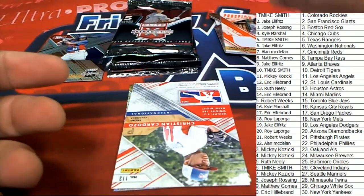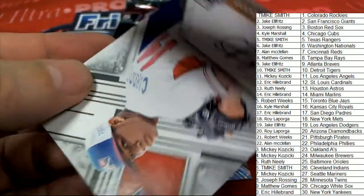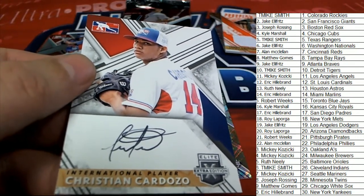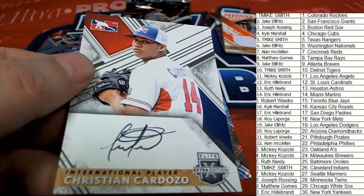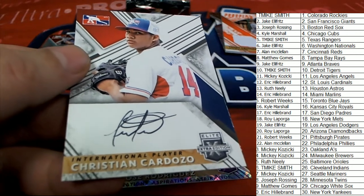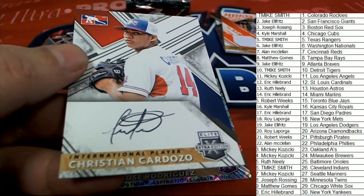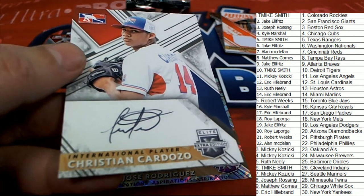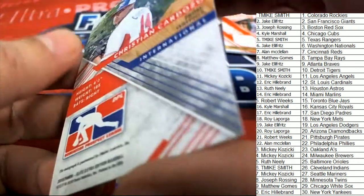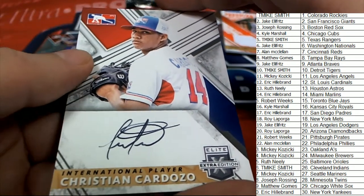Brewers owner picking up a little something, something. And here's an auto right here. Dodgers. Oh, wait a minute. I'm sorry. That is a different Cardozo. I think, well, I have it spelled with a K, but here it's a C. Let's see. So it must be the same player. So, yeah, he's going to the Dodgers.